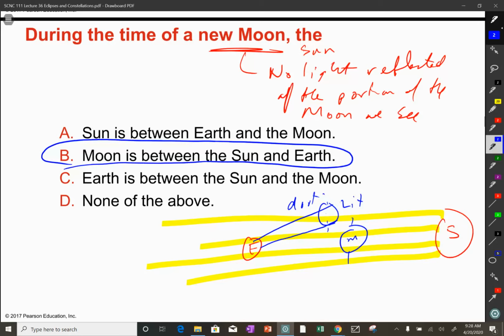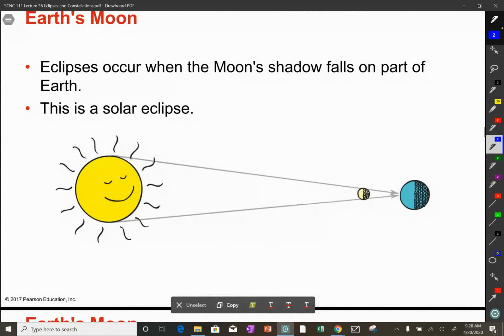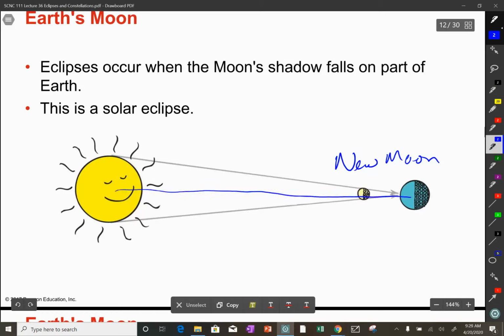Now that brings up the idea of the eclipse. What is an eclipse? An eclipse is when the shadow of either the moon falls on the earth or the earth falls on the moon. So here is the geometry that you would have for a new moon. And if they truly form a straight line, then the shadow of the moon is going to fall on the surface of the earth. It's a small shadow. And in fact, the Earth-Moon distance varies just a little bit, and the Earth-Sun distance varies just a little bit. So sometimes the shadow ends before you get to the surface of the Earth, in which case we have what we call an annular eclipse.